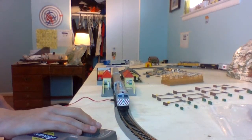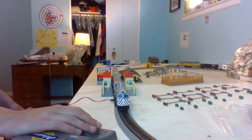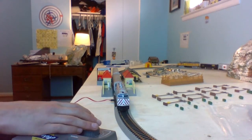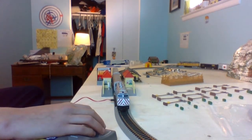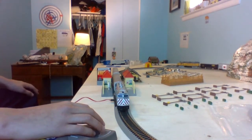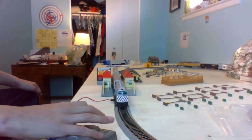Okay, 20 minutes later, and the Amtrak train is all loaded up with its passengers and ready to make its way to its next stop. But the problem is, it's also going to El Paso, which is where our next stop is for our train after Fort Worth, to pick up some grain for the two hoppers. Oops.